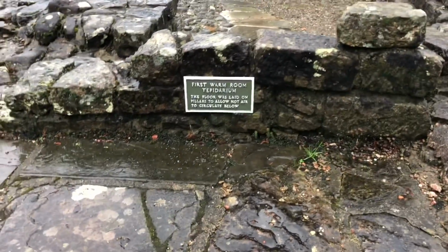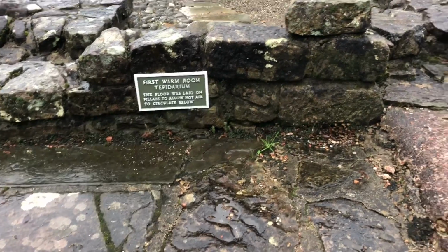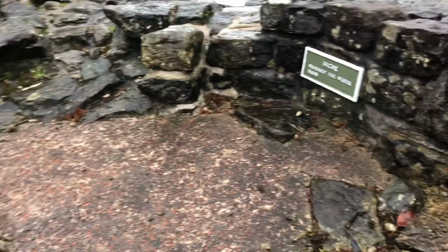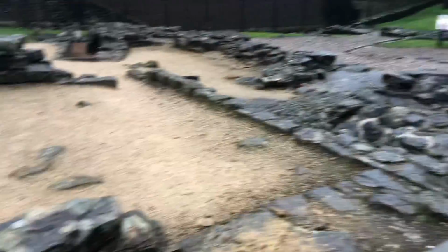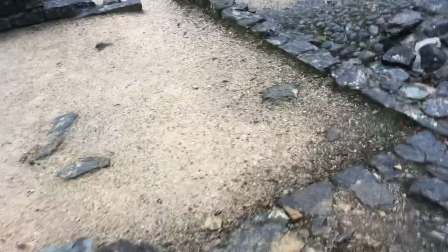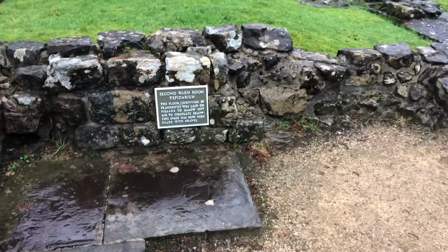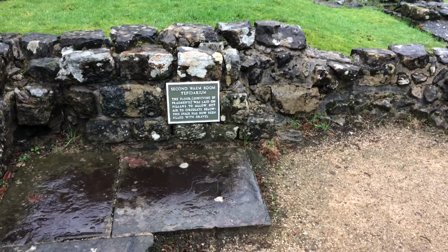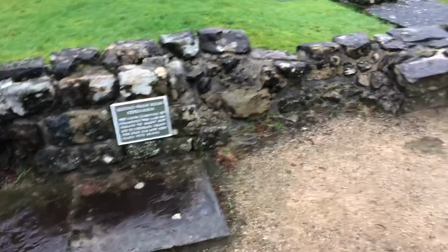So you can see all these old Latin names being used, like the tepid meaning warm, warmish, and a niche, probably for a water basin. Fascinating. And then we walk through this little doorway here, so this would be the doorway, and we come into the second warm room, Tepidarium. The floor surviving in fragments was laid on pillars to allow hot air to circulate below. This space has now been filled with gravel.